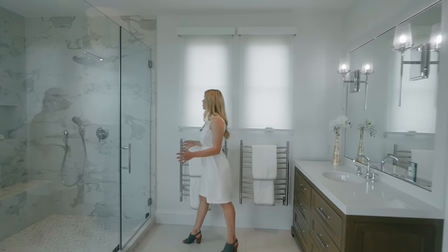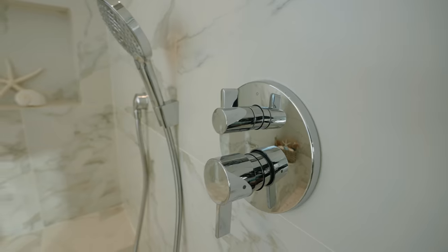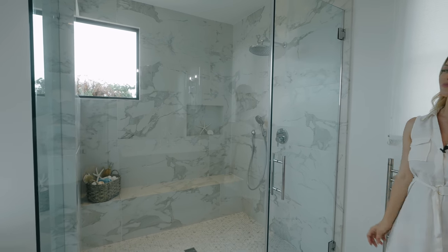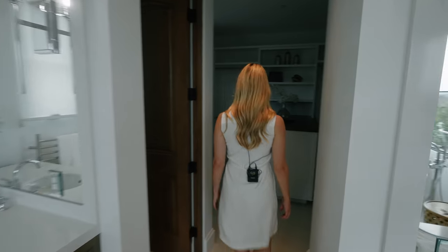This is a large shower. You have a regular shower head and a handheld shower head. You have a marble style design on the wall, and you have marble tile flooring. And from here, we will head into the walk-in closet.